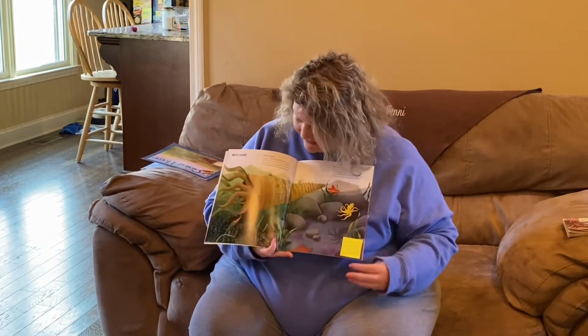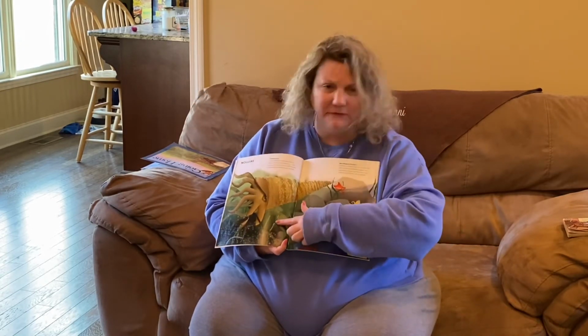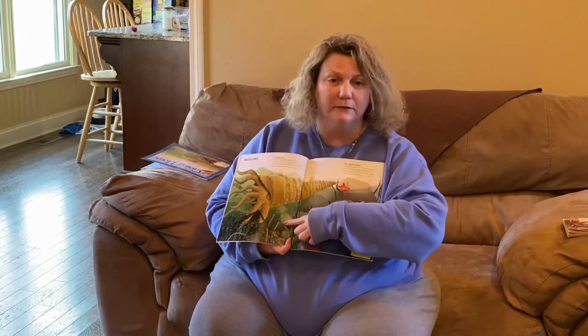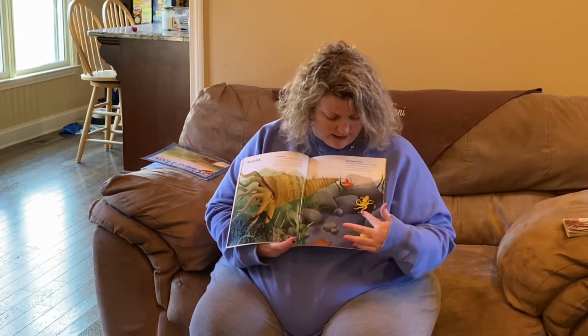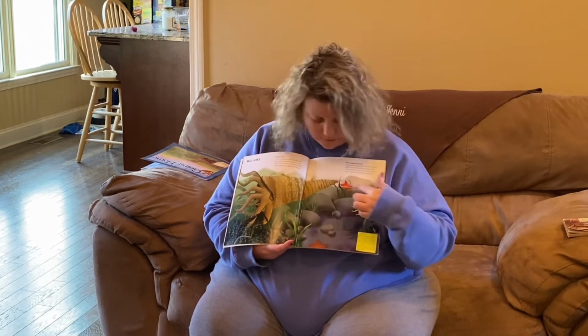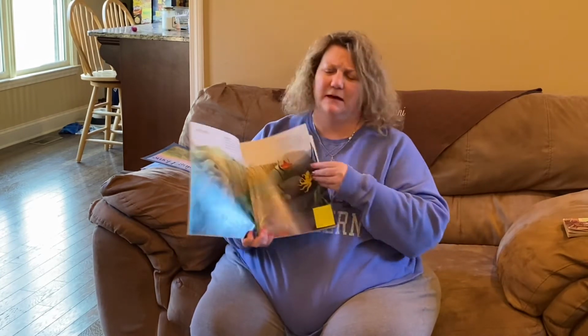And so you can see that definitely this octopus is similar to this one, only this one has 10 legs, this one only has 8. And do you see how much larger it is in size? We'll see if that pattern continues.